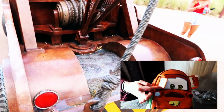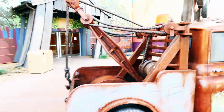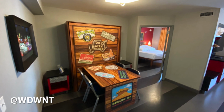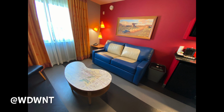Maybe the next time we come here I'll have to bring my Mater and my Lightning McQueen backpacks and wear them. I would love to stay in the car section sometime. These rooms here are family suites, so they sleep anywhere from I think like 3 to 5 people in a room. They're great for families. They have 2 bedrooms, an eating section, a fold down bed.